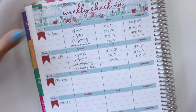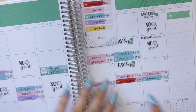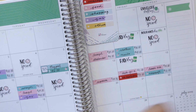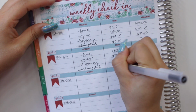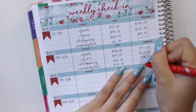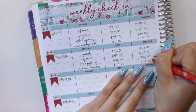And then last but not least, we have unbudgeted, which I am so sad that we have. So for unbudgeted, like I mentioned, I had one for $73. So I'll put $73, and that means that I'm over by $73 just because I don't budget my unbudgeted expenses.